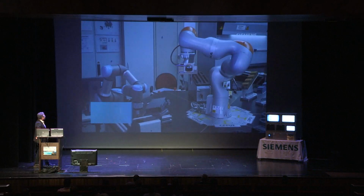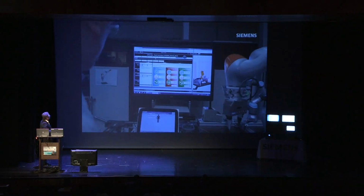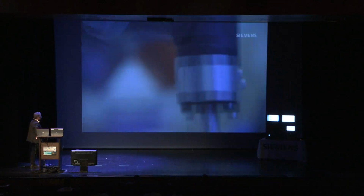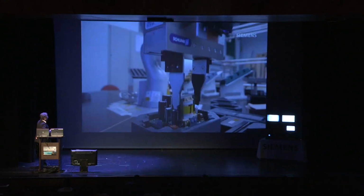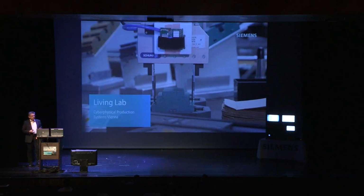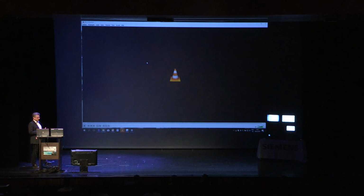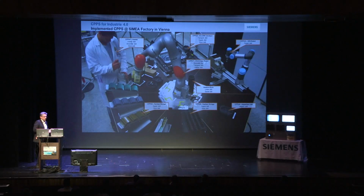We have a KUKA robot there. They collaborate together and exchange the cyber-physical products. We have screwing, or fastening of the screws. This is the assembly of the product that I showed earlier. And what the robots are doing is dynamically calculating all the paths, so nothing is pre-programmed. That means if we change the topology of the plant or change a cyber-physical production unit, the system is still there and will work as before, because every path is generated on the fly.